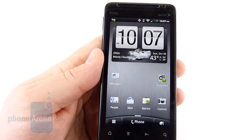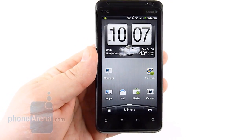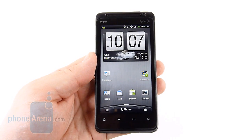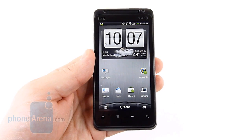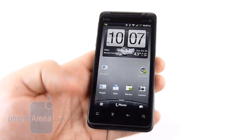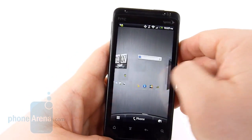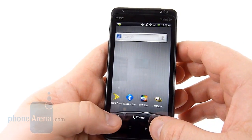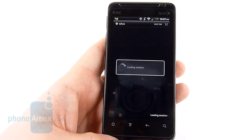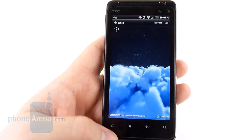As you can see, it's running Sense 3.0 here. Nothing new, same exact thing we see on the EVO 3D and on the recently reviewed Maze 4G. It only has a 1.2 GHz single core processor. It's the Qualcomm Snapdragon S2 instead of the S3. However, everything moves on it really quickly. You can see you got the nice little carousel action, all these 3D effects are really nice on the phone.